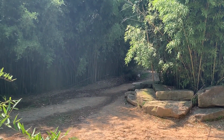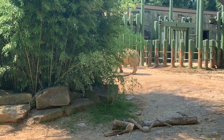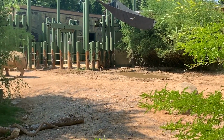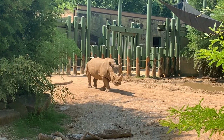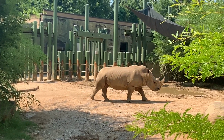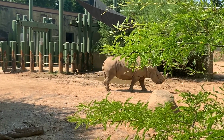Just next door is the male rhino yard, home to Max, who arrived from the Brevard Zoo in 2012 to help with the species survival program. White rhinos can be identified from other rhino species by their square mouths. It is common for zoos to separate male and female rhinos in their own exhibits due to their territorial behavior and solitary lifestyles.